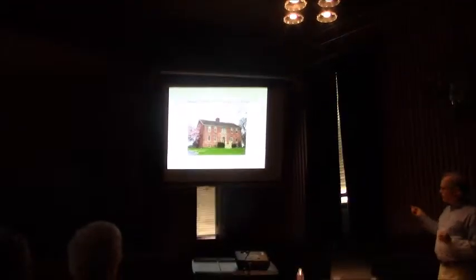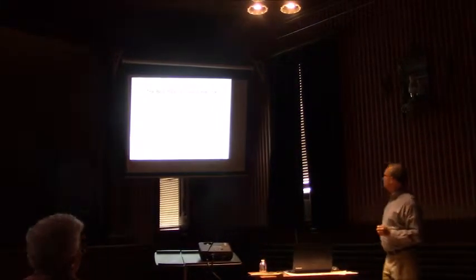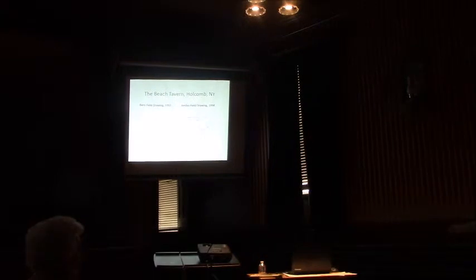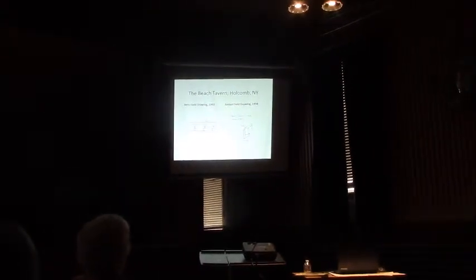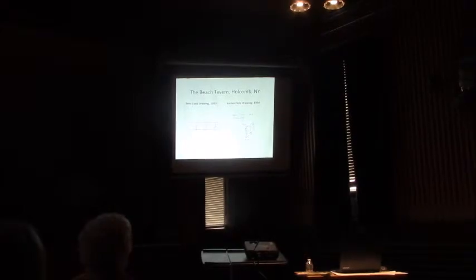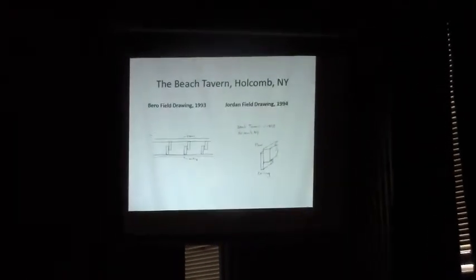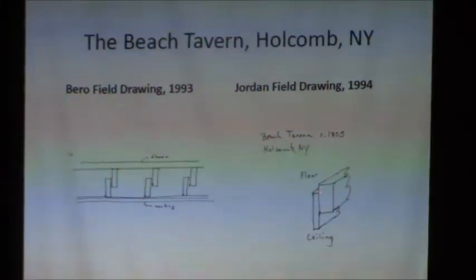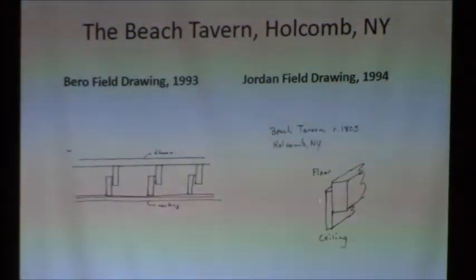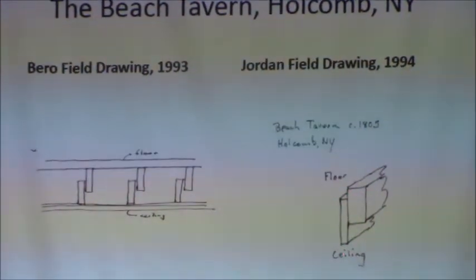The owners called, and I didn't know this, first they called John Barrow down to look at the floor, and this is what he reported. He came back to his office, and this is how he drew that floor. So you have the floor supported by these joists and the ceiling below by these joists. I went down in 1994 and I reported it this way. I think mine's right. It's maybe a little closer to right, like this.